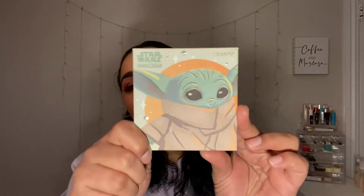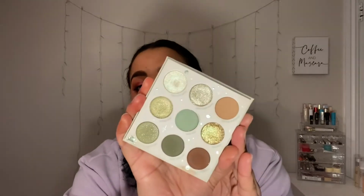This is so cute. I'm not a huge Star Wars person. I'm not a huge Mandalorian person, but I'm a huge green person. And this palette was too cute not to get. I'm obsessed with greens. And the thing that I love about this palette the most is that you look at this and you're like, oh my gosh, like I can wear that. I can rock that. I can pull that off. And that's what I love.